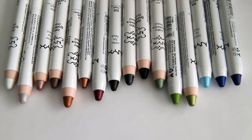Hi everyone, in this video I'm going to show you the NYX Jumbo Eyeshadow Pencils that I have in my collection. These certainly aren't all the colors that NYX sells. They have a lot more colors, especially in the more colorful range as opposed to a lot of the neutral colors, which I tend to be drawn to.